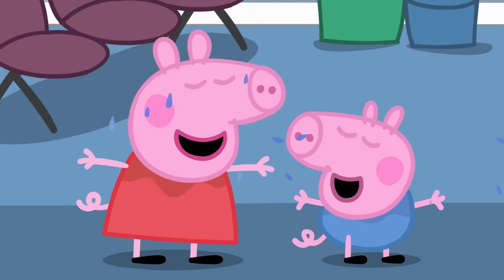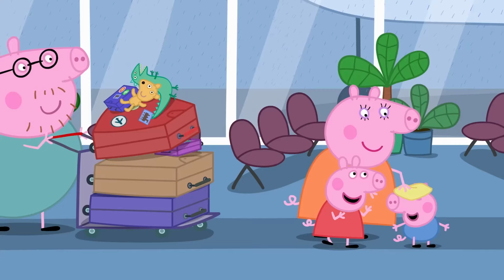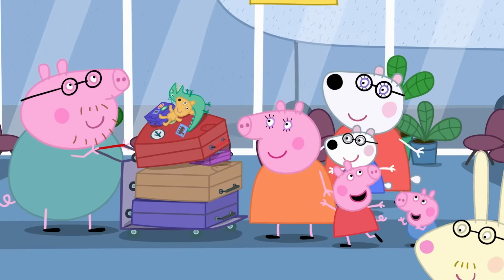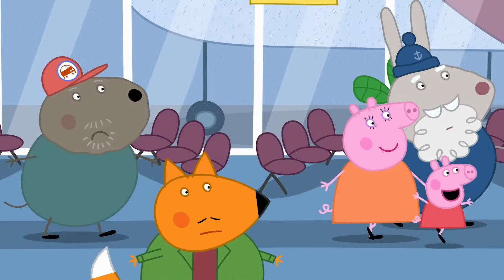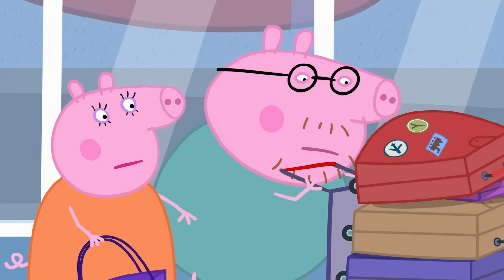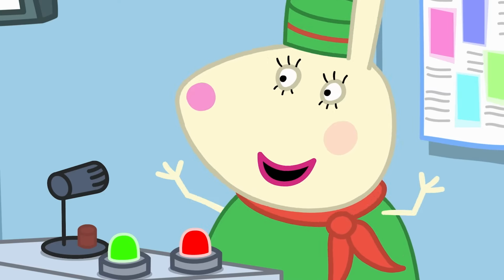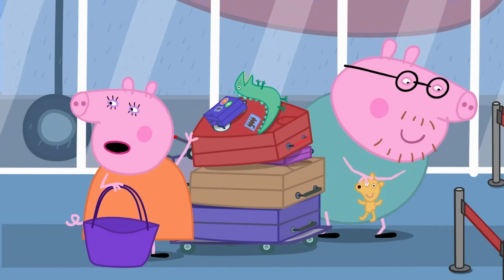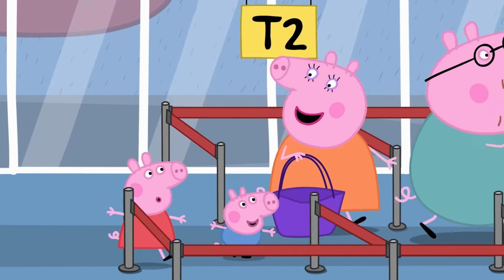Today, Peppa and her family are at the airport. They're going to Spain on a plane. Is everyone coming to Spain with us? It must be the biggest plane ever. Now, where do we need to go? This way for the plane to Spain. Don't worry, there isn't any rain. Aha! Come on, stay close. Zoom, zoom, wee!